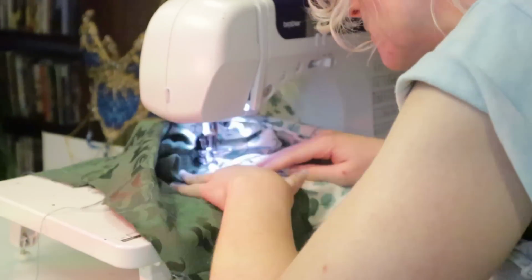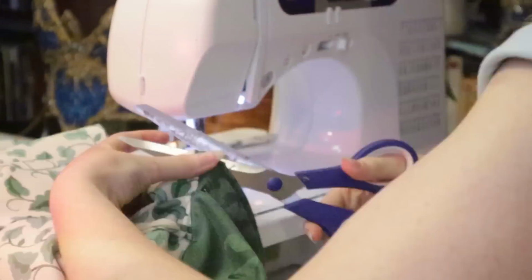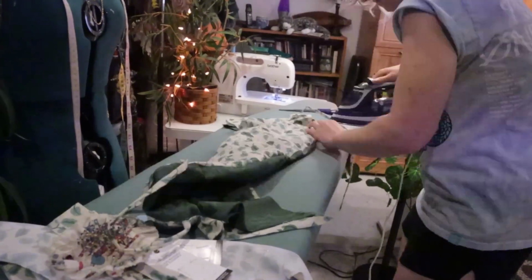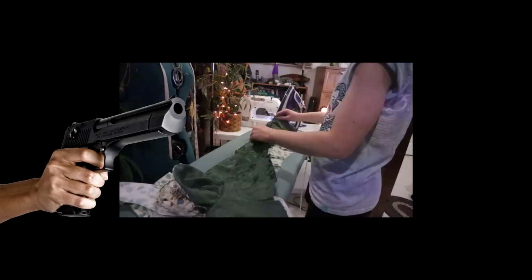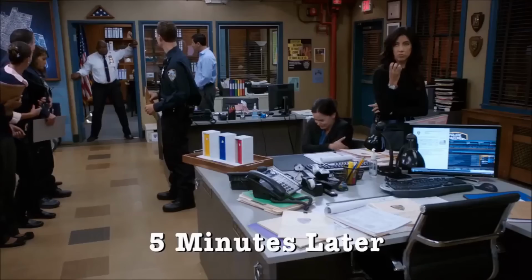I also did that little trick where I sew along the top seam of the lining to avoid the dreadful lumpy neckline. Then I once again pressed all along the finished seam for that crispy finish, all on my own accord, of course. And now it was time to bone all the seams.